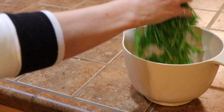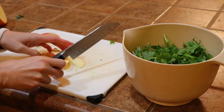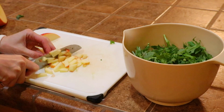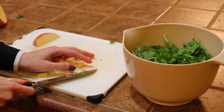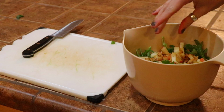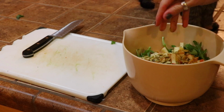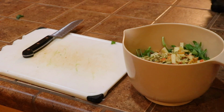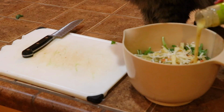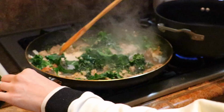So the salad is so good. My husband loves the salad and makes me make it for every single meal because he loves it that much. You're just going to take arugula or spinach or whatever lettuce you want to use, and then some little pieces of apple. You just want to cut up an apple really small and throw it in there, and then some French fried onions, and then some pumpkin seeds. Again, I put pumpkin seeds on everything. And then some mozzarella cheese if you want. Sometimes I leave the mozzarella cheese out, but you can do what you want. And then this Olive Garden Italian dressing, and it is just fabulous. You guys are gonna love that salad.